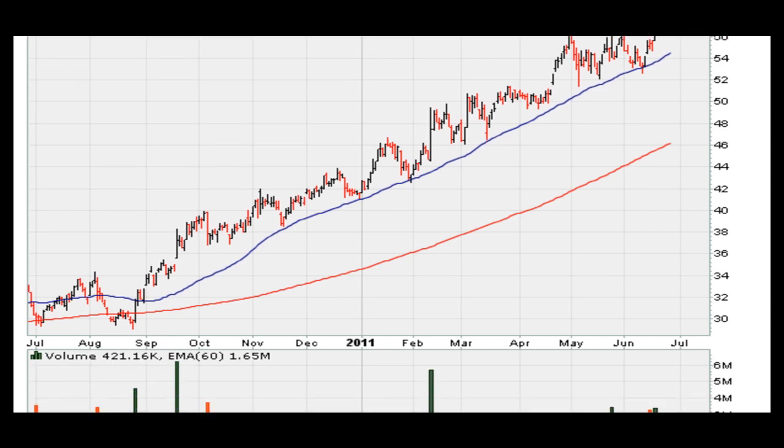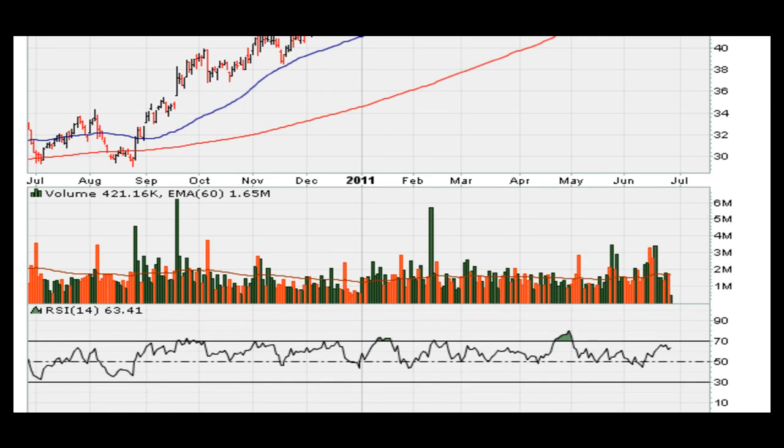Unfortunately, the relative strength index as of right now is not following through, so we have a lower relative strength index. That makes me a little bit uncomfortable about the stock. You never want to see a situation where a stock is making a new high in price, but the technicals are not corresponding. That makes me not very confident.